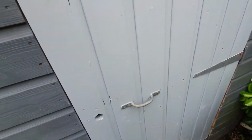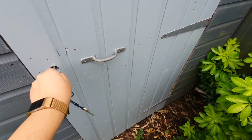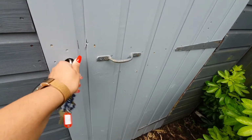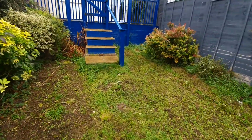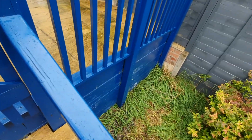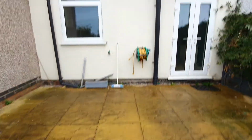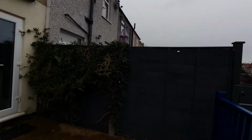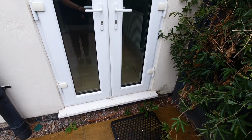I'm just going to head into the shed. And items are present. I'm just going to head back inside. This step could do with a clean as well.